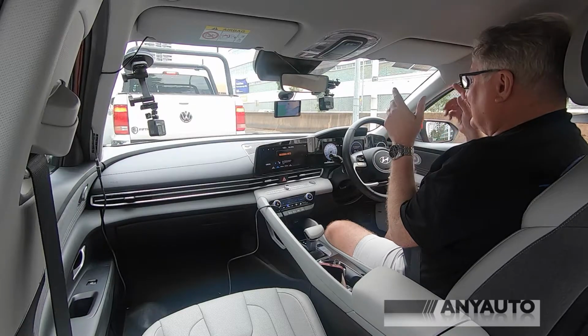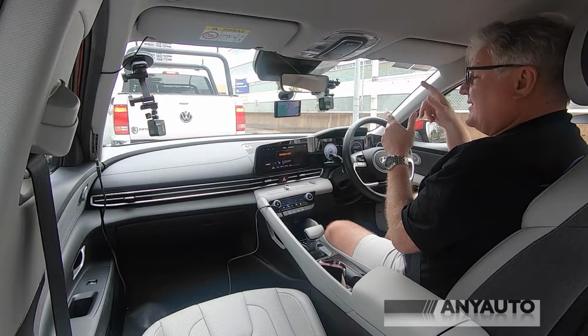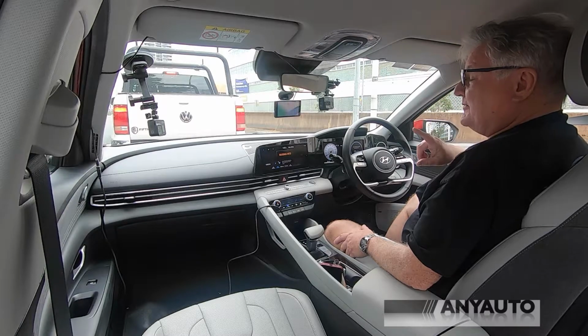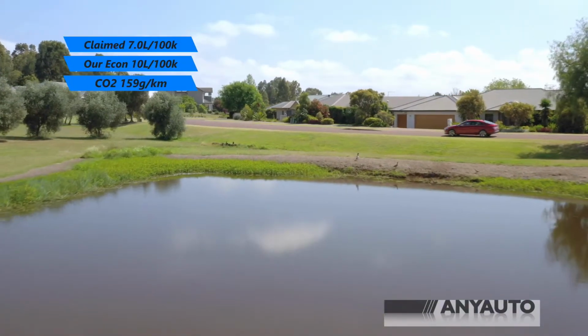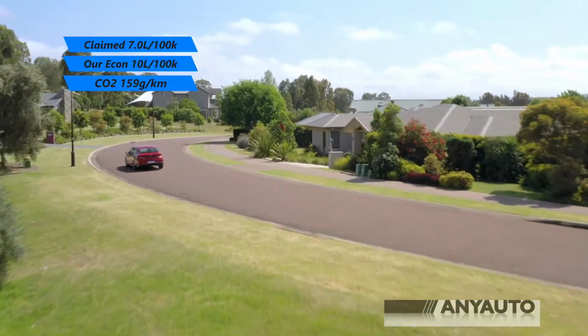In this humble little car, has stopped me in this lane, and now it's waiting for the light to turn green and the car in front of me to move off. When it does, I'll receive a little message up here that'll say car in front has moved off, and all I have to do is twiddle the button or press the accelerator. Oh, and just quickly, our fuel consumption is sitting at 10 litres per 100 kilometres.